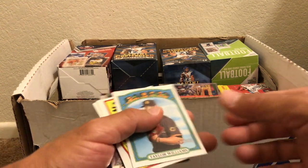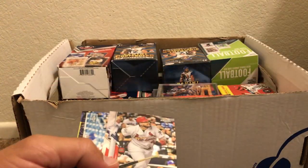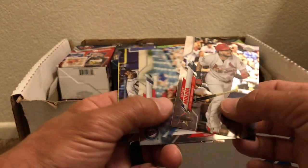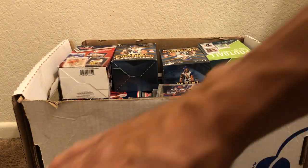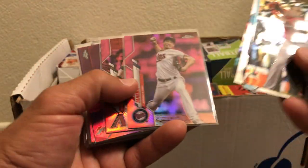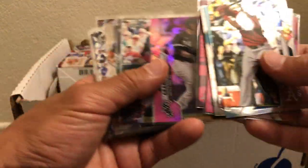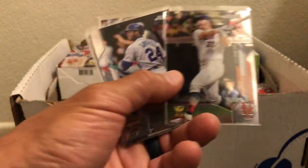This is Taylor. Some Albert. Johnny Davis rookie card. Céspedes. Nestor Cortes. Some pinks. Pink top scrums in there. Nice. Lizardo rookie card, nice. Pete Alonso, Gold Cup. Griffey. Kershaw, Ripken, nice. Pujols. What I'm really interested to see is these old boxes.